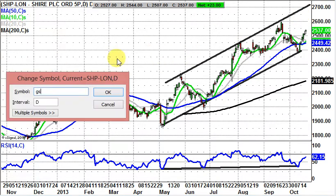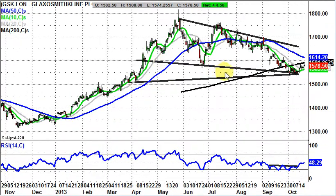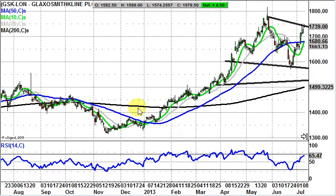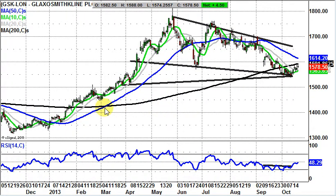Sticking with the pharmaceuticals, and we've got Glaxo, where the situation is that we've got overall sort of consolidation over the past month or so below the 200-day moving average. If we go back a bit, there was a golden cross buy signal between the 200-day and the 50-day moving averages in March, and that's really delivered the bulk of the gains for 2013.